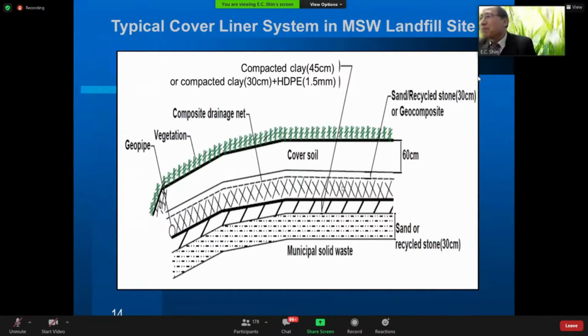Here we have some alternatives. You can use HDPE 1.5 millimeter with 30 centimeter compacted clay liner, or without HDPE, we can use 35 centimeter of the CCL here. And we have all the others, like we can use a drainage layer, geocomposite, or recycled stone about 30 centimeter, and then compacted clay liner and gas collection layer. We can use sand or recycled stone and 30 centimeter thick.